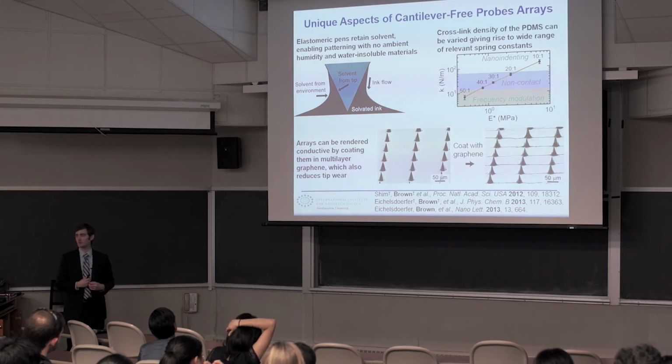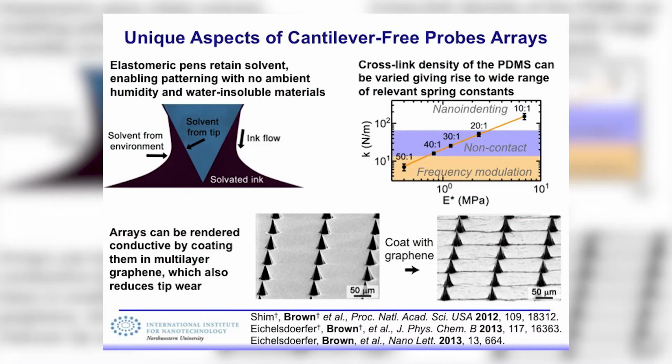Another area we wanted to address was that these probes are all electrically insulating. But a lot of what people use these kinds of probes for is delivering electrical energy. So is it possible to render these conductive? And so one way we thought about doing this, well, these are large flat structures. Perhaps we can just coat them in a material like graphene. And we found that their architecture, the sort of flat extended network, allows you to do this.